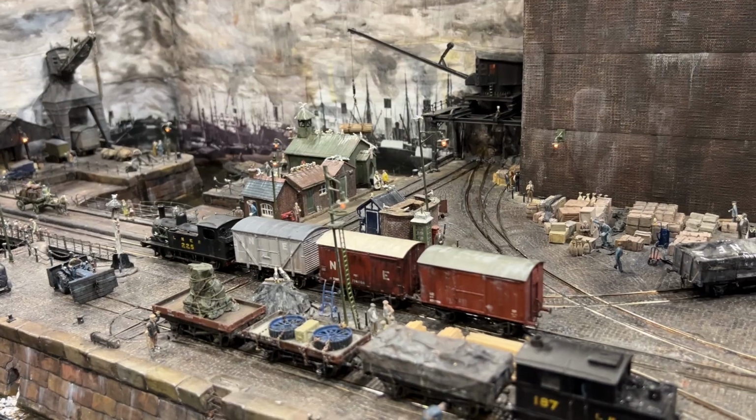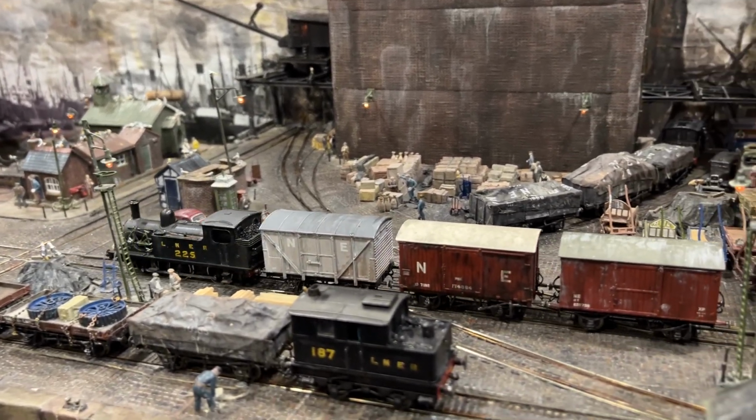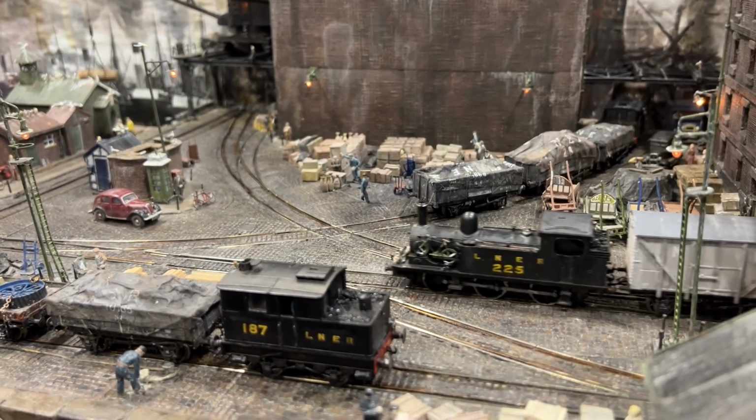This is one of the original panels. It's a bit like Trigger's bike. It's had numerous paint jobs.